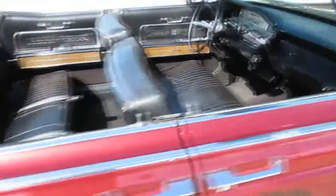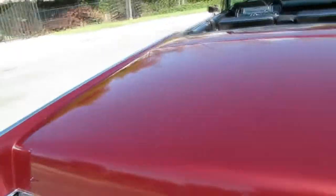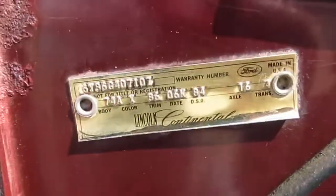Let me show you that door tag real quick. It's got a newer dual exhaust. I mean, if you want to know what we've done, you can give me a call on the phone. I'll go over all the receipts. It's about 30 grand worth. There's the original door tag.